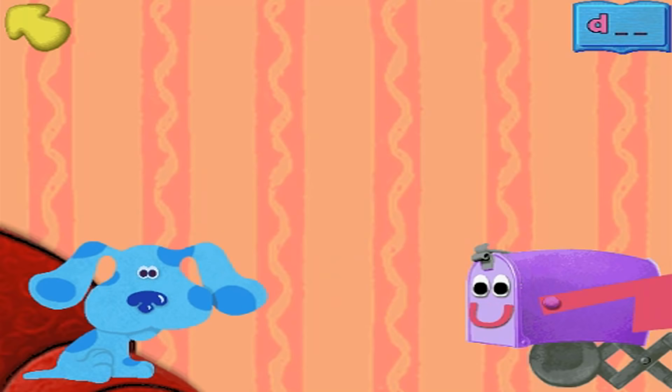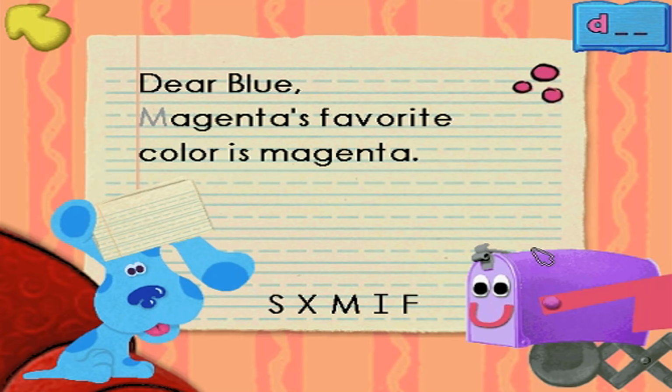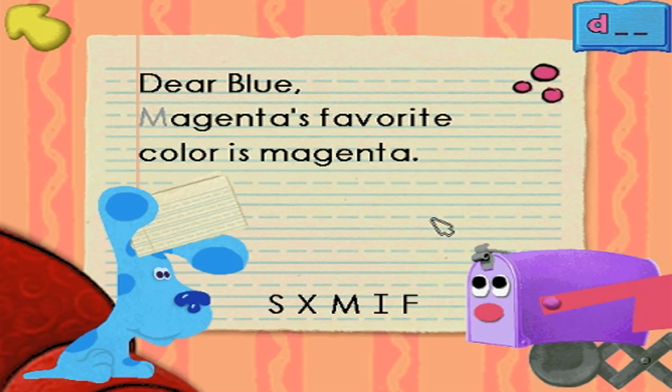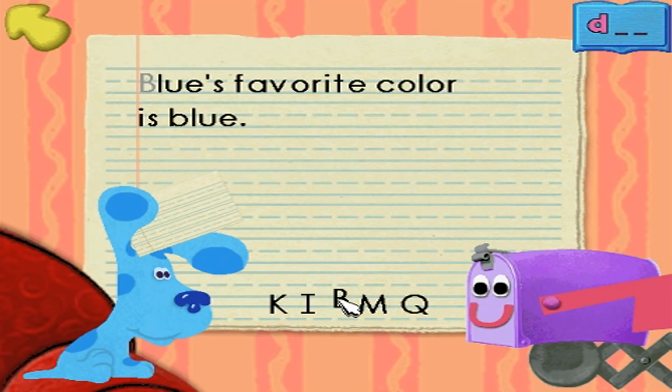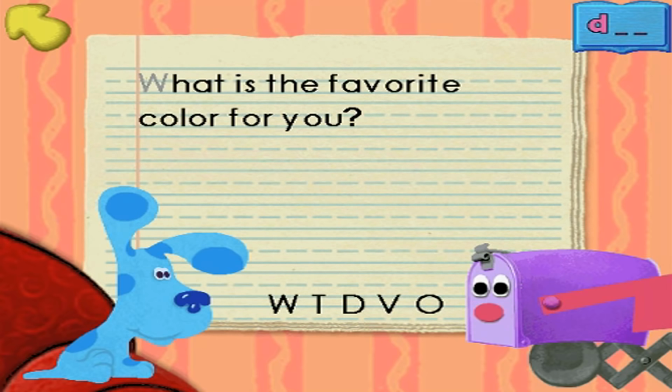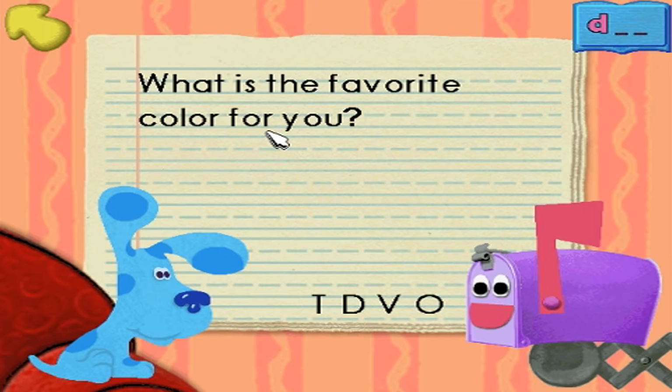Mail time. This mail has your name on it. It looks like we need to fix it before we can read it. More letters are missing. We're missing the letter big M. Can you help fix the words? Big M. Next page. Big B. That's it. Next page. Where would you like that to go? Big W. Next. Now it's time to read our mail.